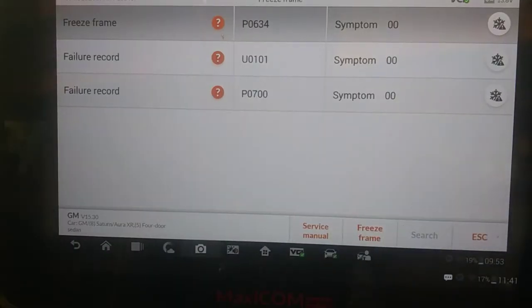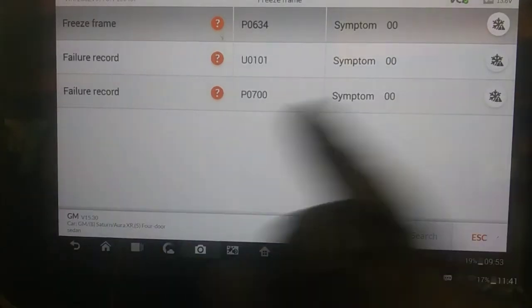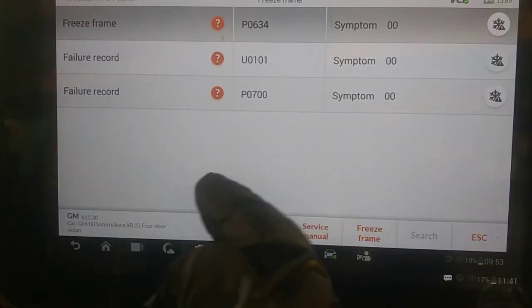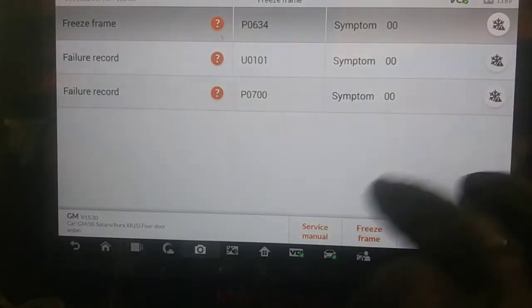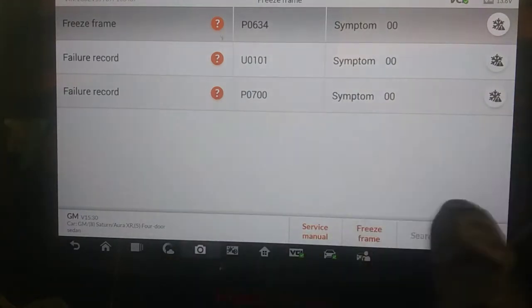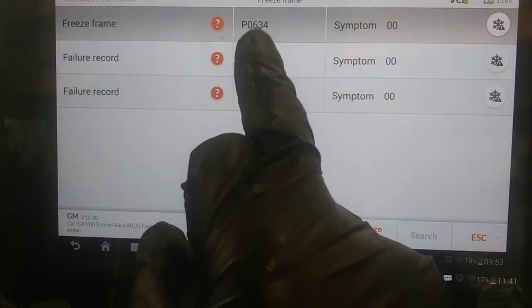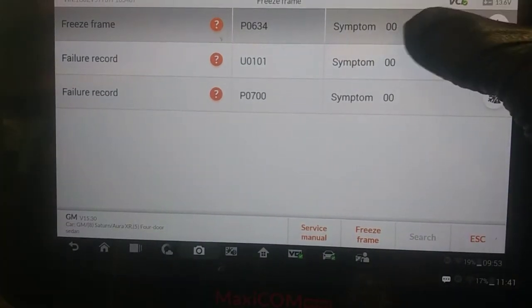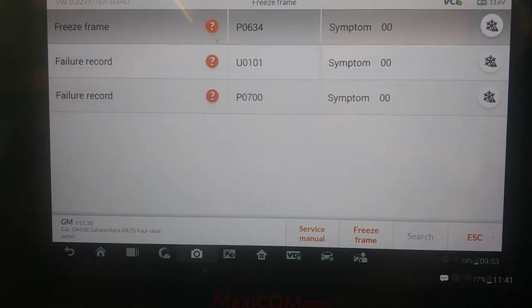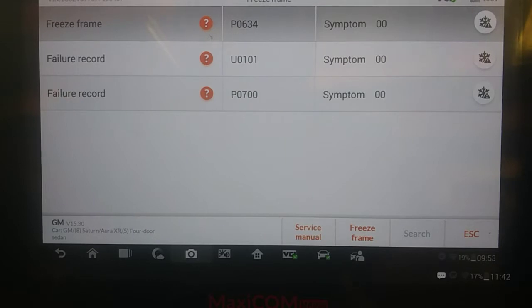So what was going on? Here's the freeze frame data that I pulled out. Now the car wasn't displaying any codes. I wound up going to the PCM, and this was stored inside the PCM. So these are the screenshots. I went into the PCM, found this freeze frame data. We had P0634. That was in relation to a transmission overheating temperature. That's what it was.